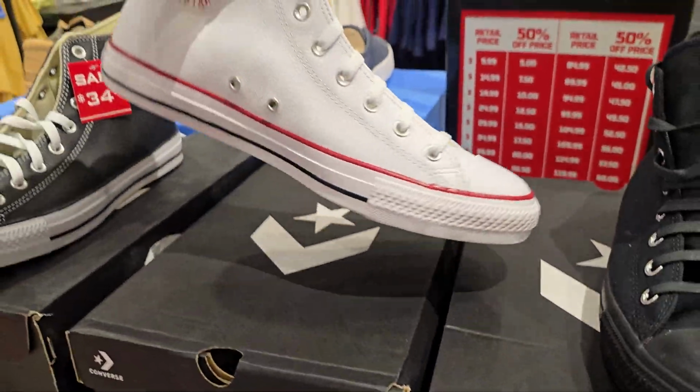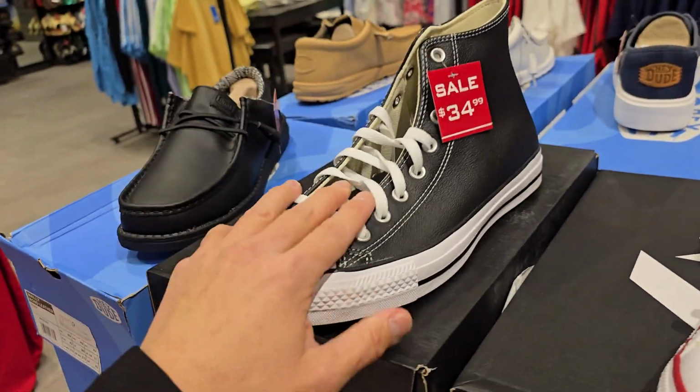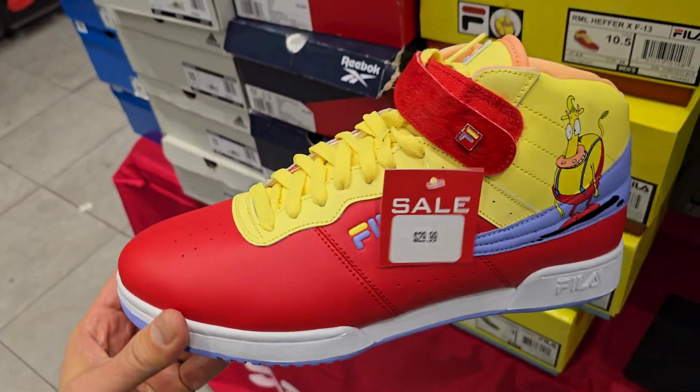Got the faux leather one right here. I think these are just the huge sizes. Guarantee you these are hella cheap. Probably $17.50 just like this one. And they do have the Filas, you guys. They got the Filas for $15. I know, nobody's excited about that.